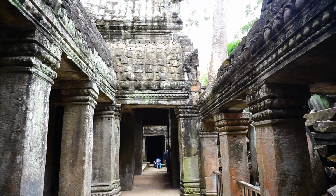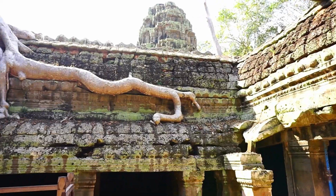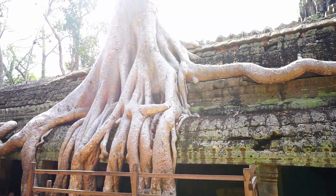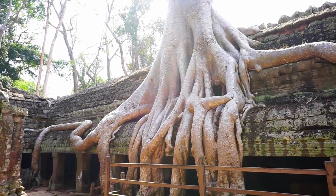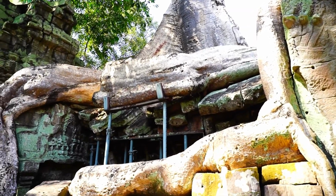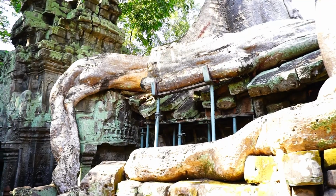In 2013, a big restoration took place to preserve the temple as well as the giant trees growing on top of it. At some places, constructions were made to support the trees that are growing on the temple.